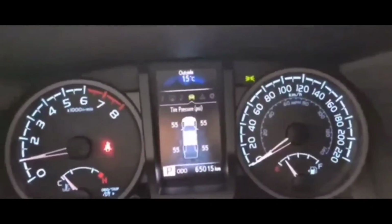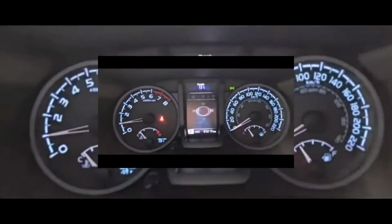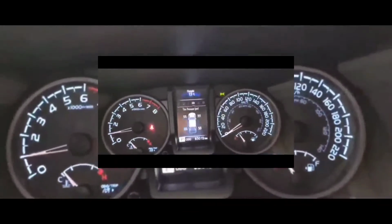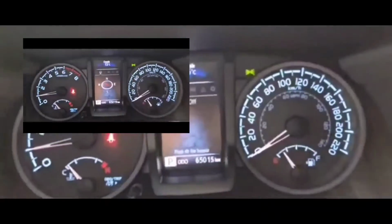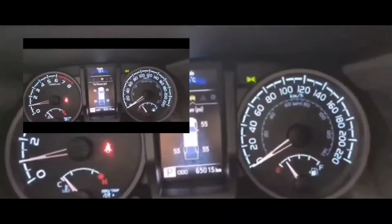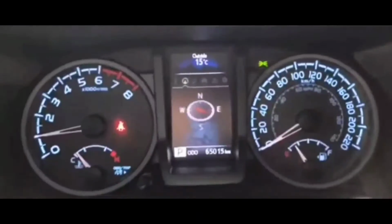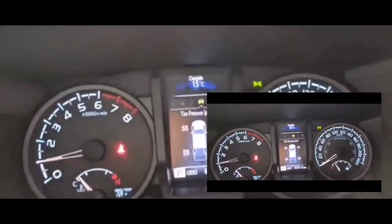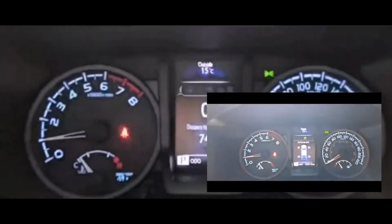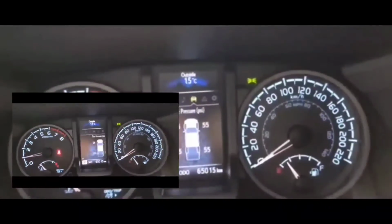Then I thought maybe I should look at the negative terminal to see whether the ground was connected to the frame of the car, and whether there was any rust or corrosion there. I checked it out, and everything was clean. That negative wire is the ground wire to any vehicle. So I was like, okay, the battery's good.